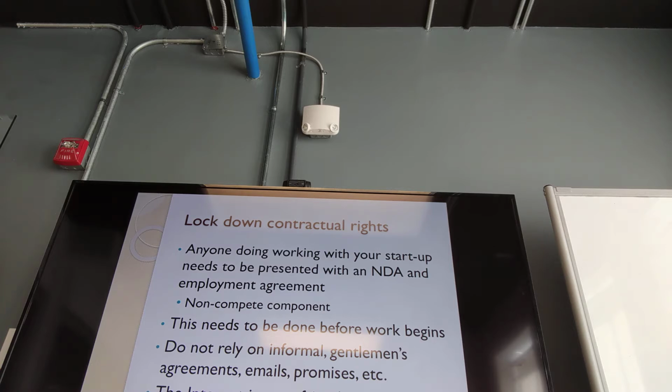So again, anyone working for your startup needs to be presented with a non-disclosure agreement and an employment agreement. The non-disclosure is just a nice thing to have. You might as well. Before they do any work, before they see your technology, before they touch anything, they need to see these things. And this needs to be done before work begins.